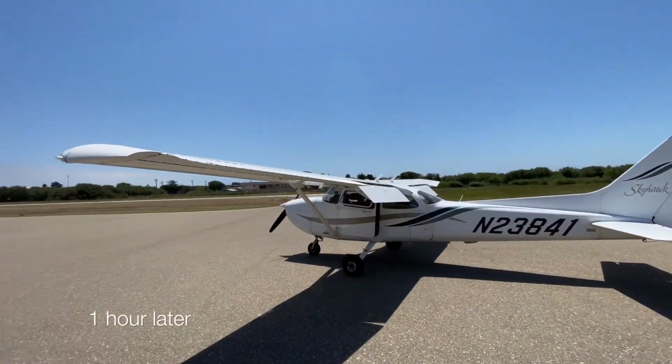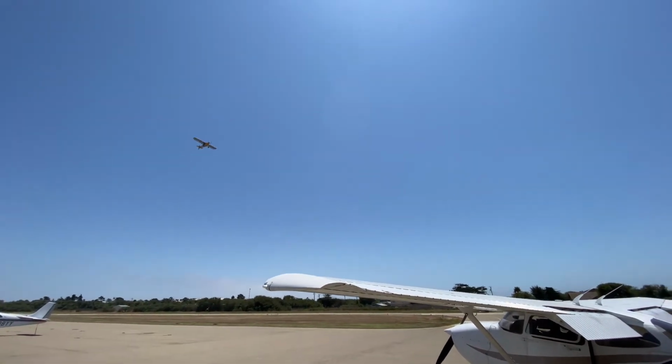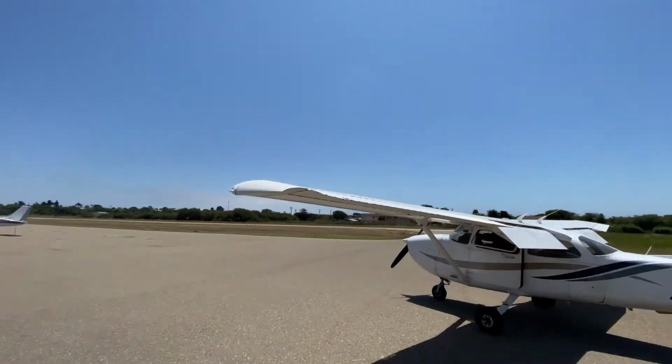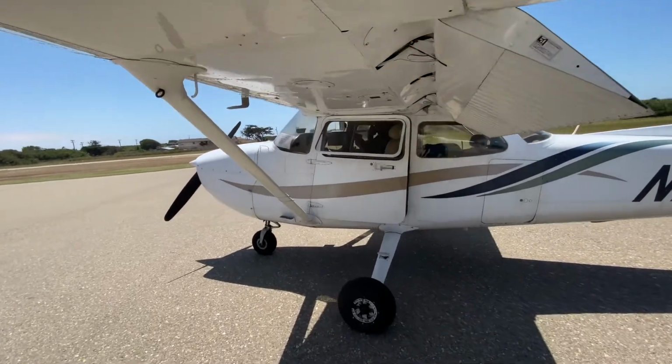Only I had my instrument, we could depart in this weather too. TJ and I just finished our pre-flight. Beautiful little kit fox. There's a beautiful Bonanza right there. I just love airplanes. Anyways, we're heading back up to San Jose.